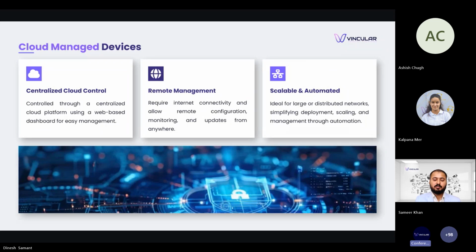Cloud-managed devices offer benefits such as centralized management, easier software updates, remote troubleshooting, and better visibility across the network. However, they completely rely on internet connectivity and require secure communication with the cloud platform.